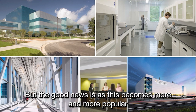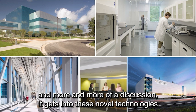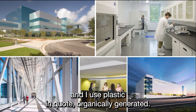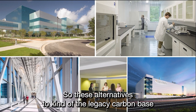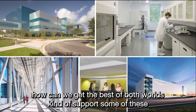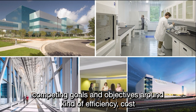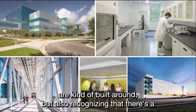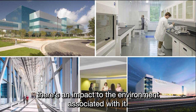But the good news is, as this becomes more and more popular and more of a discussion, it gets into these novel technologies where they have biodegradable plastic systems, as a for instance, and I use plastic in quotes, organically generated. So these alternatives to the legacy carbon-based or petrochemical-based plastics are a way to think about, well, how can we get the best of both worlds, support some of these competing goals and objectives around efficiency, cost, and protecting the integrity and contamination control that these clean rooms are built around, but also recognizing that there's an impact to the environment associated with it.